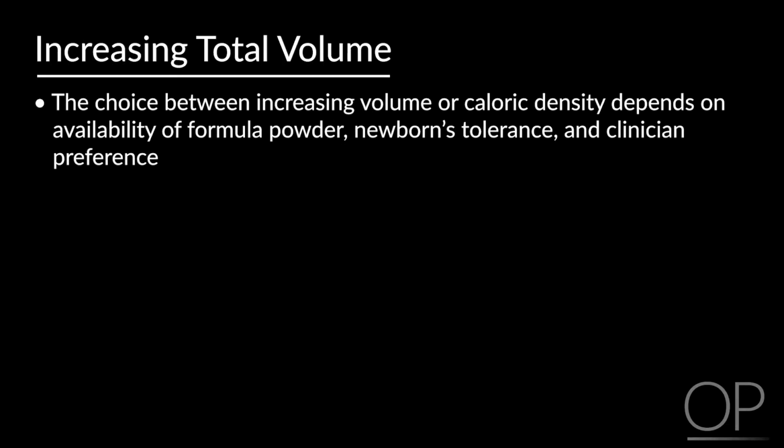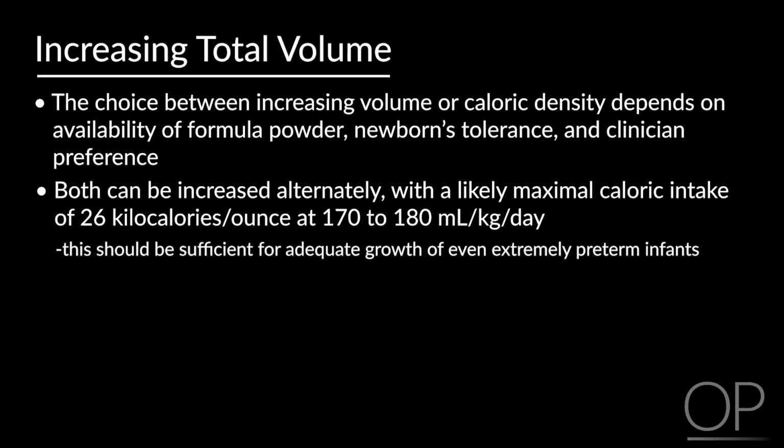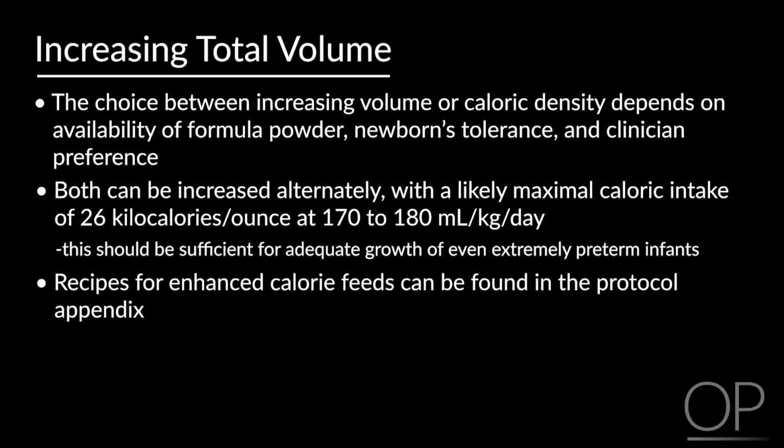The choice between increasing volume or caloric density depends on availability of formula powder, newborn's tolerance, and clinician preference. Both can be increased alternately with a likely maximum caloric intake of 26 kilocalories per ounce at 170 to 180 milliliters per kilogram per day, which should be sufficient for adequate growth of even extremely preterm infant. Recipes for enhanced calorie feeds can be found in the protocol appendix.